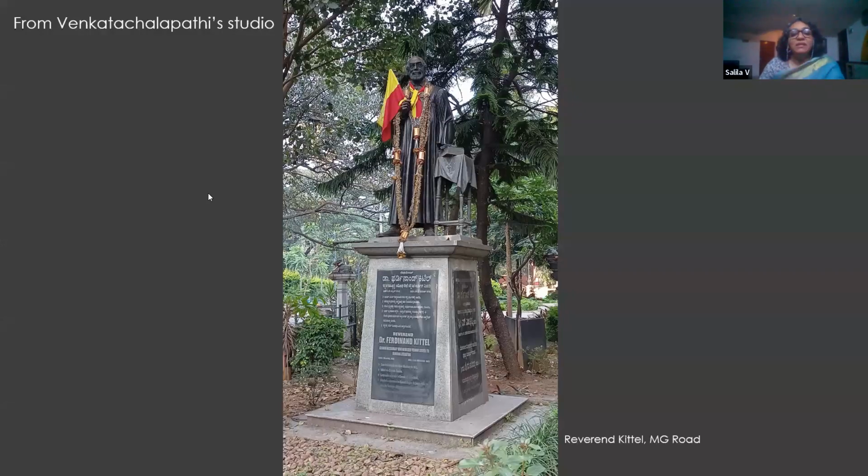This Kittel statue is located at the end of MG Road, and it's tucked away in a little park, which is not very visible from the road. But Ferdinand Kittel is a very important figure in Bangalore's or Karnataka's history. He was a missionary, and he is credited with developing a Kannada English dictionary, and he's also credited with translating a lot of other works. Therefore he occupies an important place in our city's history. And in fact, Austin Town, I think, has been renamed Kittel, if I'm not mistaken.